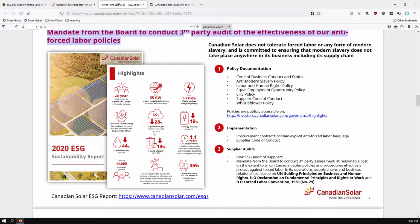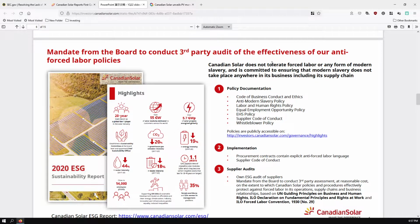This is in regards to the HFCAA somewhat. They're talking about the forced labor. They do not tolerate forced labor or any form of modern slavery. So there's the Uyghur region in China. It's a predominantly Muslim community, in which China is putting members of this community in forced internment camps, re-education camps, and they've been accused of engaging in slave labor over there.